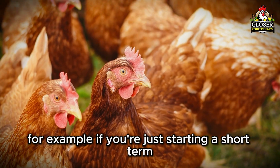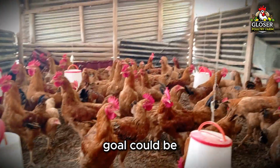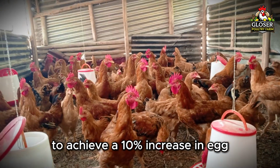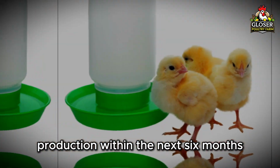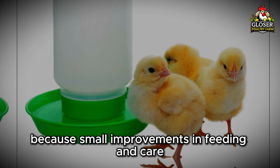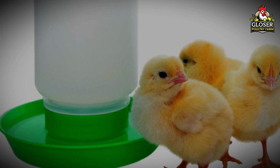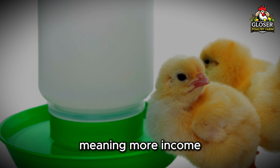For example, if you're just starting, a short-term goal could be optimize hen feeding and management practices to achieve a 10% increase in egg production within the next 6 months. Why does this matter? Because small improvements in feeding and care directly impact profitability. Healthier hens lay more eggs, meaning more income.